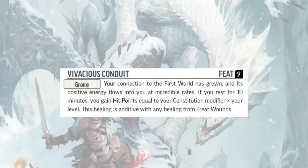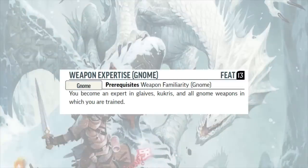Vivacious Conduit says that if you rest for 10 minutes, you gain hit points equal to your con times your level. This healing is additive with any healing from treat wounds. Hashtag 5e short rest. Give or take like 10 minutes. I forget exactly how long that is. I am a Pathfinder. Nevertheless, a party of gnomes just got real resilient in the dungeon. Tag out for 10 minutes, take a breath, apply a bandage. Safe! Of course, weapon expertise gnome lets you become an expert with the glaive, the kukri, and all those crazy gnome weapons.